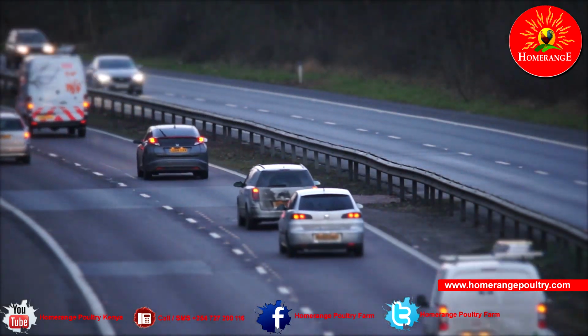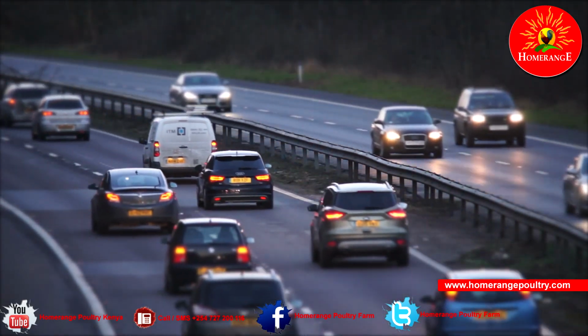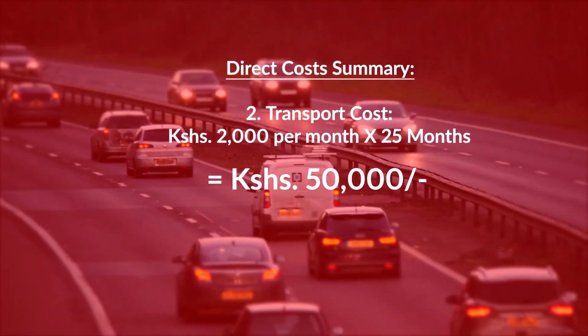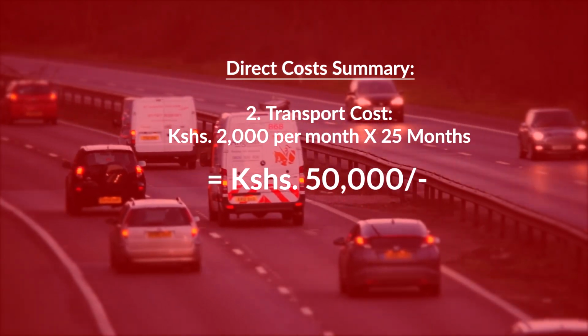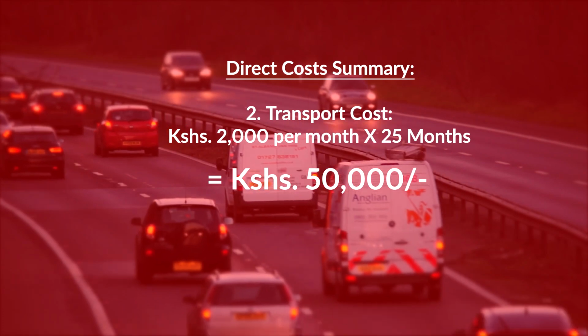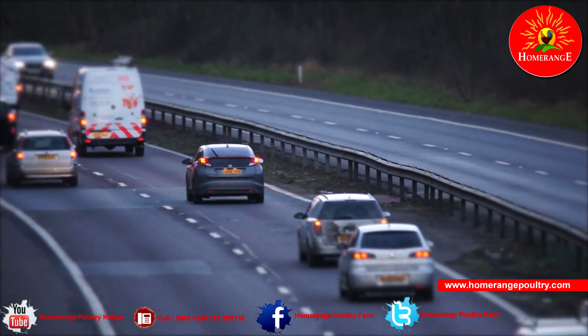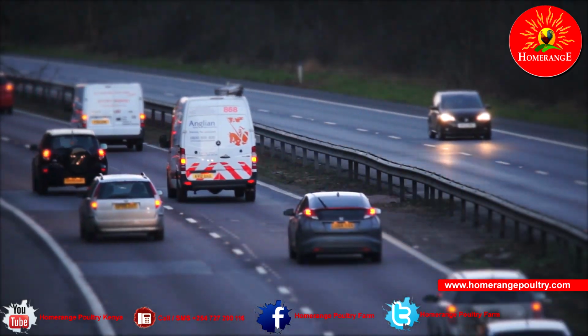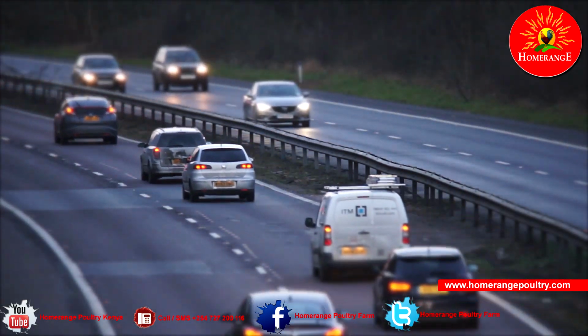So let's look at this. If you're talking of a project that is going to run for 25 months, and I'm going to give a very meager amount of only 2,000 shillings of fuel as far as transport is concerned per month, that tells you just with that meager amount, you're looking at another 50,000 expenditure on transport alone. Now I'm not going to factor in cases where you're hiring transport, because if you do that and you put those numbers into play here, you'll be at a ridiculous loss.